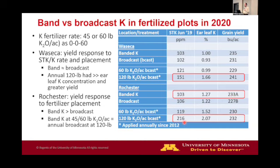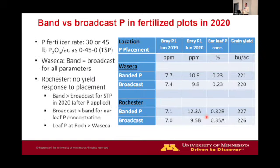When we go to the 120 pounds K2O annually, we had much higher soil test K and higher ear leaf K and above the critical value, but yields were about the same. We really did not increase yields. So this band treatment was very efficient at that site. Even though the ear leaf K was marginal and the soil test was very low, it yielded as well as that high treatment in Rochester in 2020.